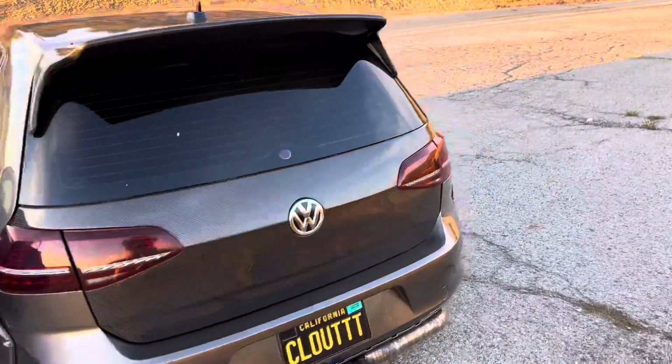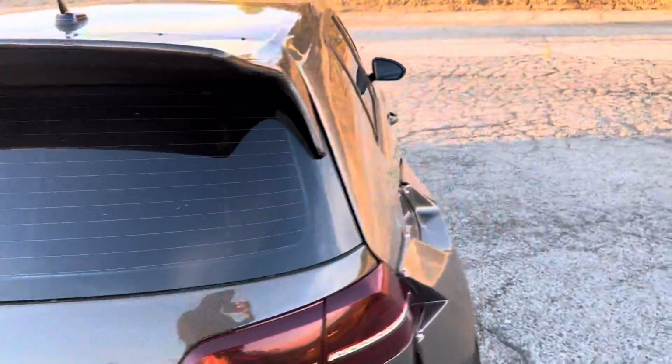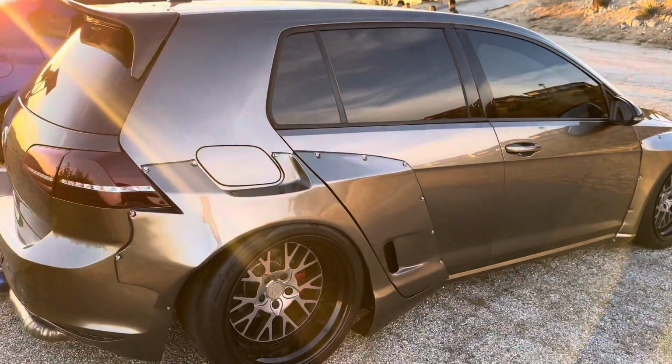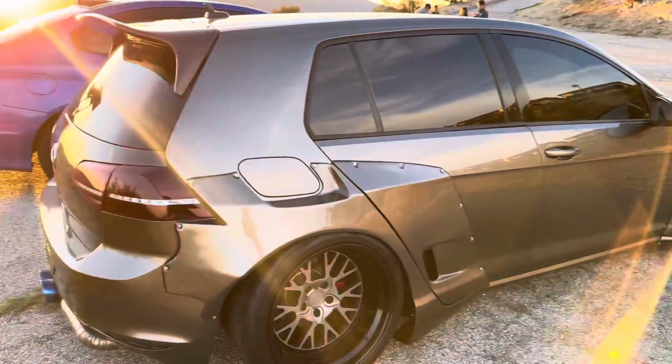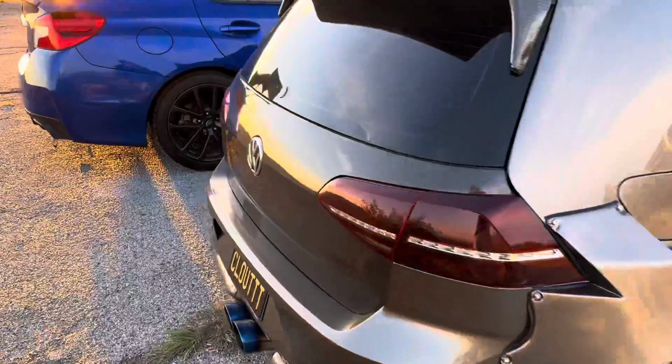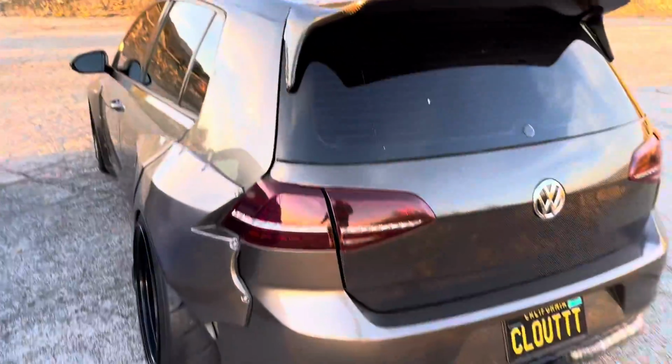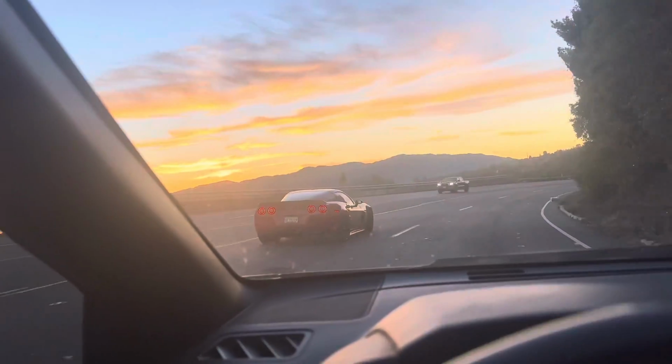And dude, my friend, you guys seen him on the channel before. He gets like a bunch of cars, sells them for more after he buys them through like OfferUp or the Facebook marketplace. He just got this like 2 days ago. He'll probably sell it in like a week. Luca, if you're watching this, congrats on the car and good luck selling it.